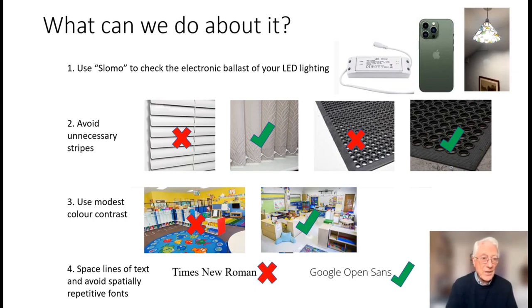We can avoid unnecessary stripes from, for example, Venetian blinds, using a different type of blind with lower spatial frequency and a lower duty cycle. We can take rubber mats and make sure that the contrast of the mat is low. So, for example, make sure that you don't put a black mat with holes in on a white marble surface. You can use modest colour contrast on walls and surfaces, and you can space lines of text and avoid spatially repetitive fonts. Thank you.